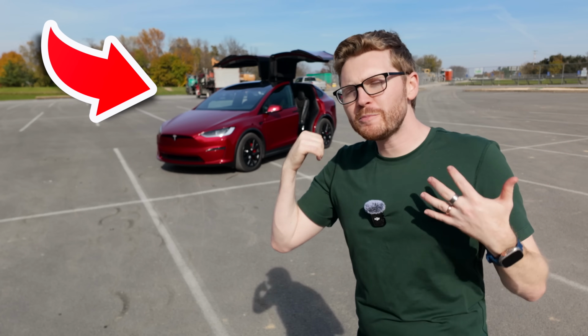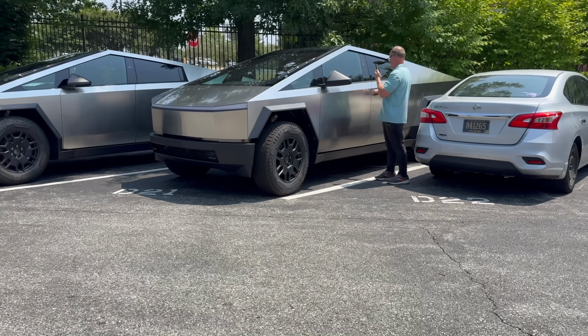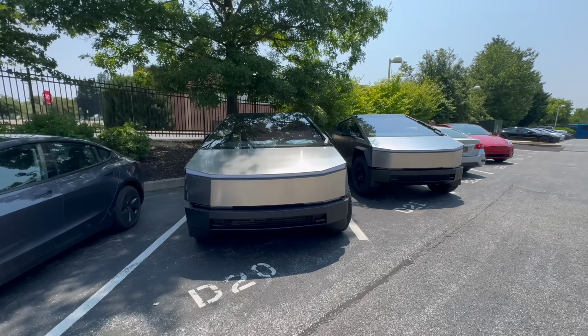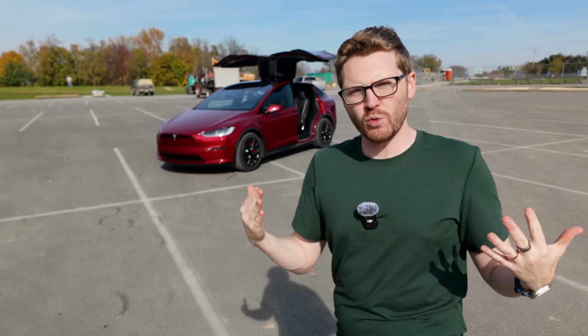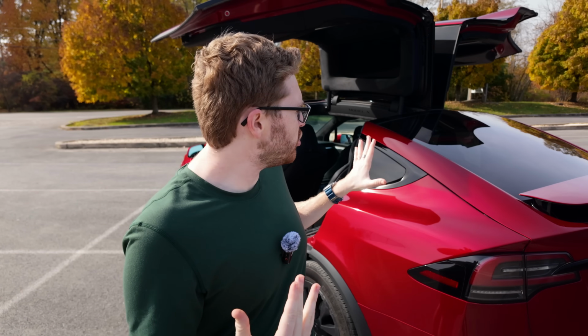This is the most expensive Tesla you can buy, costing nearly $120,000. It is more expensive than the highest-end Cybertruck you could possibly configure. It's about double the price of a Model Y, and is it actually worth it? I spent the money so you don't have to.